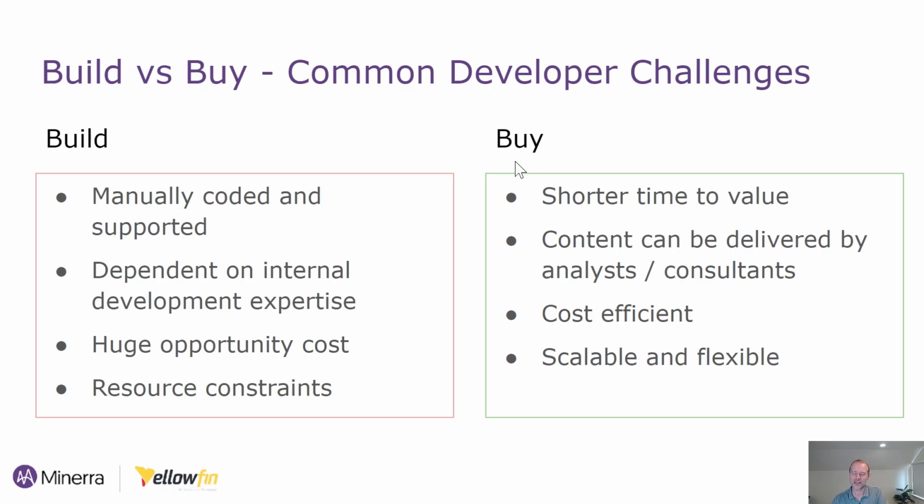So Yellowfin, for example, can horizontally scale, can vertically scale. As your customer usage increases, you can go ahead and do that. So certainly it will scale and grow as your usage evolves over time. And more usage means more revenue, of course, for you, and more stickiness.